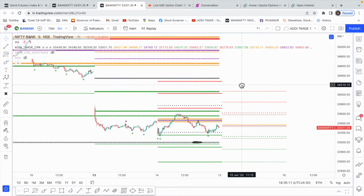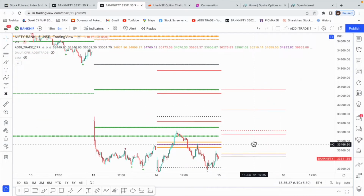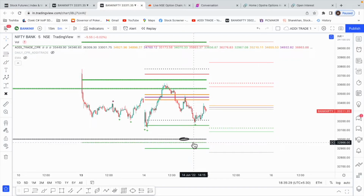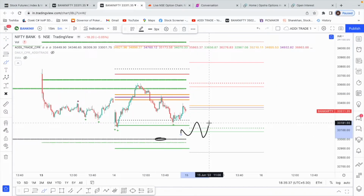If you can put the weekly and monthly levels separately on your chart and check, it'll be clearer. So the weekly CPR is here, S1, S2, S3. The weekly CPR is right below it, where again that would give us some support at 32,966. So this range will be pretty tight. All that we can do in this range is just some intraday scalping like today, not expect a complete move.